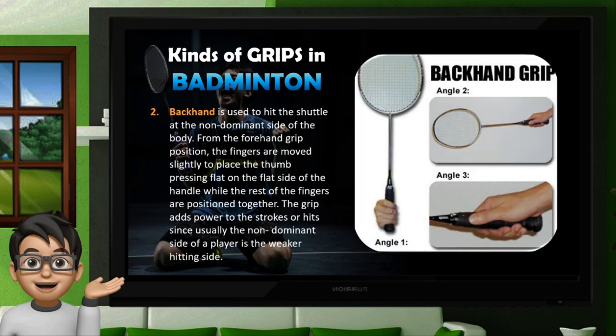Next is the backhand grip. Backhand is used to hit the shuttle at the non-dominant side of the body. From the forehand grip position, the fingers are moved slightly to place the thumb pressing flat on the flat side of the handle, while the rest of the fingers are positioned together. The grip adds power to the strokes or hits, since usually, the non-dominant side of the player is the weaker hitting side.